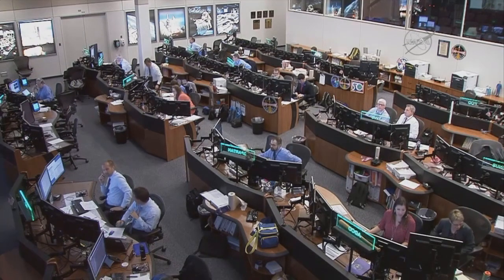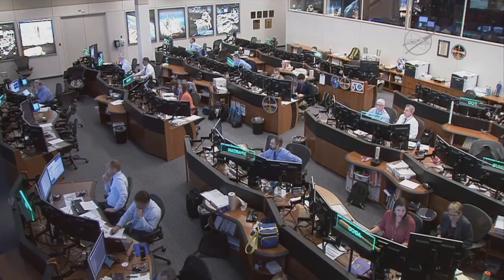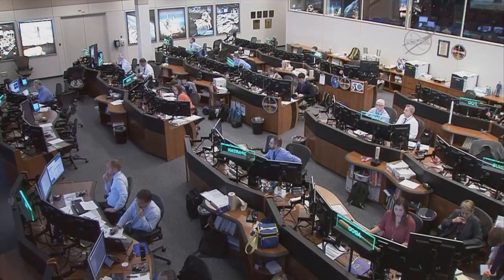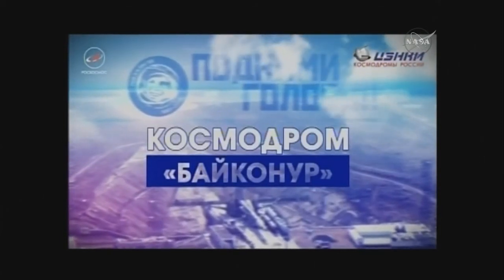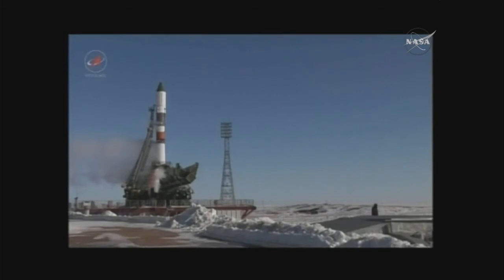The Progress resupply vehicle that is about to be launched to the International Space Station carries a total of 2.9 tons of cargo. Broken down, it's 1,940 pounds of propellant on board, 51 pounds of oxygen, 926 pounds of water, and 2,903 pounds of dry cargo.